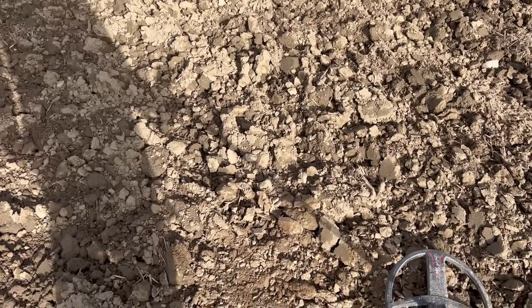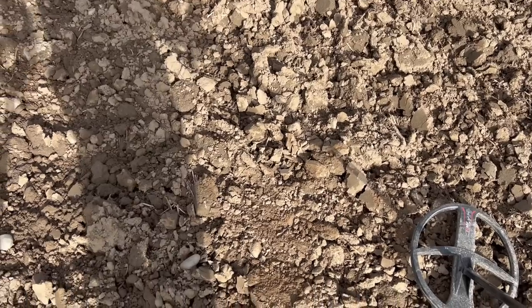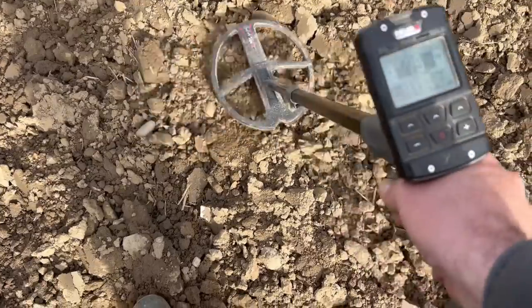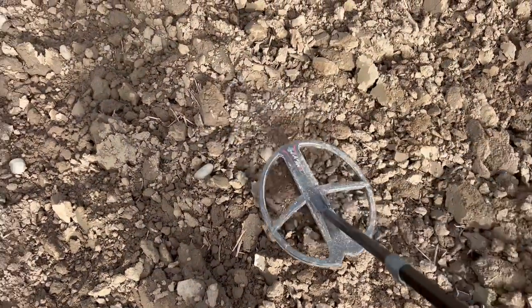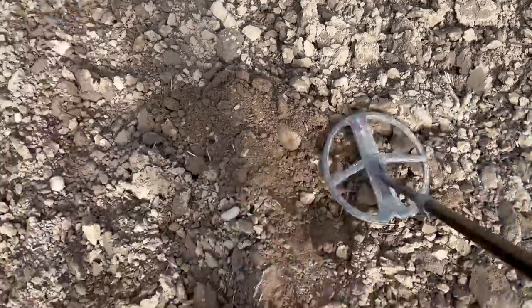I hit a little run of aluminium there. Must be where all the workers, when this was a berry tunnel, used to all sit and have their lunch, because I got 6 cans or bits of cans on the trot. However, this sounds a bit better. It's a small target. It's coming through 79, 80. It's right about there. So it could be maybe a wee bit of lead or a button.